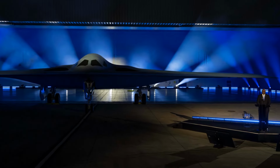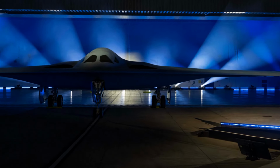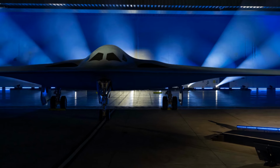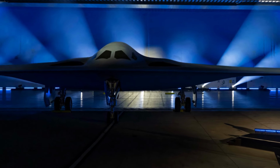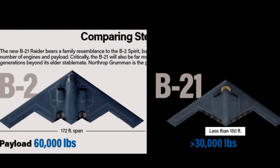On December 2, 2022, the U.S. Air Force unveiled the B-21 stealth bomber at Northrop Grumman's Plant 42 in Palmdale. It is a long-range, highly survivable aircraft that will replace the B-1 and B-2 bombers, becoming the backbone of the U.S. Air Force bomber fleet. The B-21 Raider is the first strategic bomber in more than 3 decades.